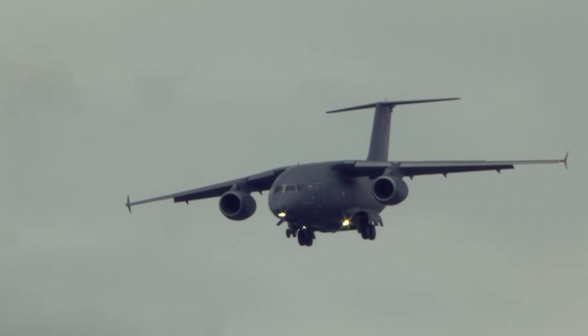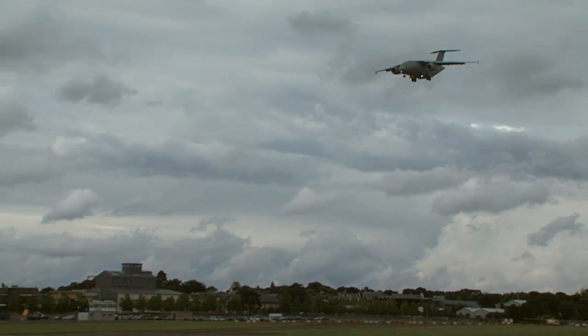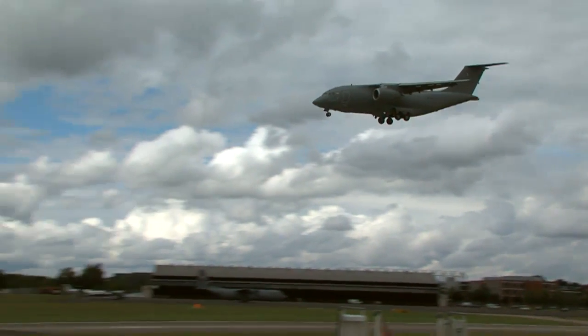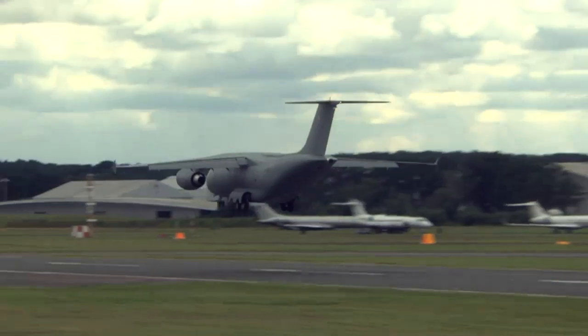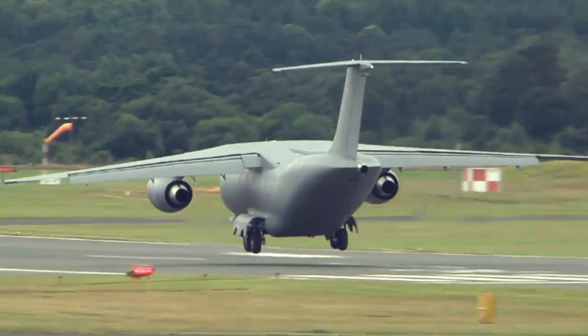It's capable of landing on unpaved landing strips. So rough old operating places it can go, which is very, very useful. Landing run of just over 1,000 meters. I'm not certain we're going to see a short landing today or not. This is the first time I've seen it fly here at Farnborough, but just a fraction over 1,000 meters to land.